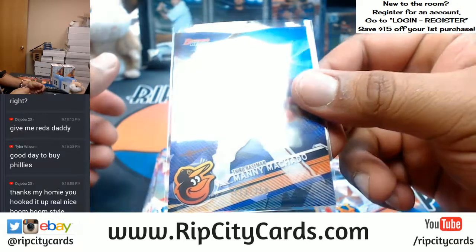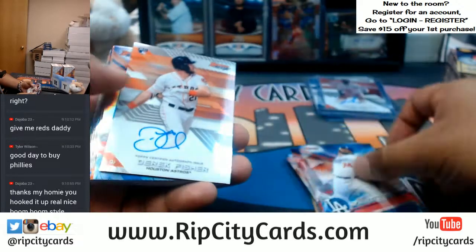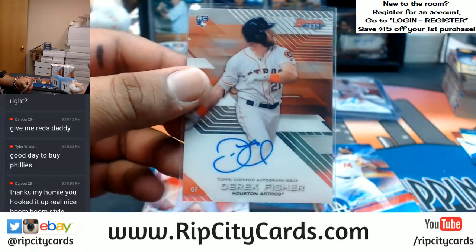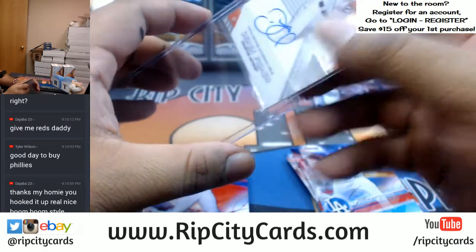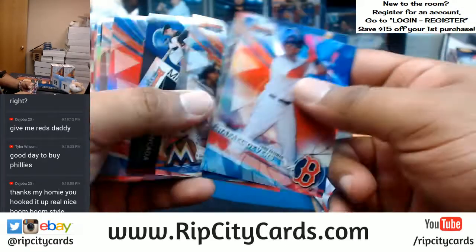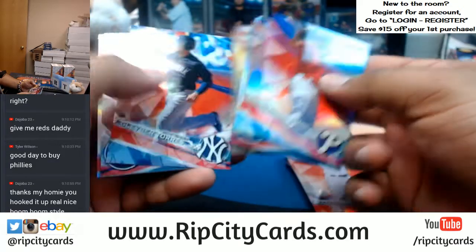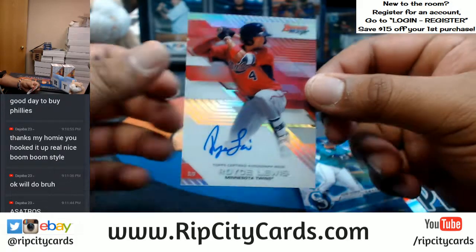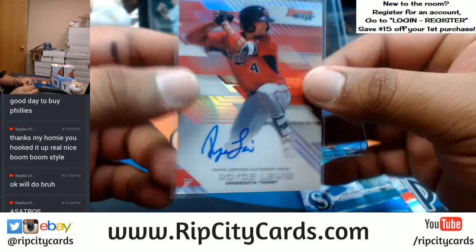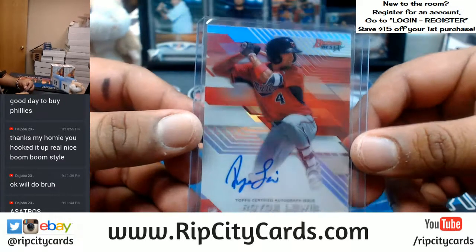Manny Machado to 250 for the Orioles there. I pulled his autograph in a case before, so that's pretty nice. Derek Fisher of the Astros, ask and you shall receive. There's the Astro hit, Derek Fisher, with the rookie on-card auto. These are the mirror image inserts that'll get randomed at the end of the break. Wow, man, nice. For the Twins, the number one pick, Royce Lewis. That is nice. There you go, Twins, man.